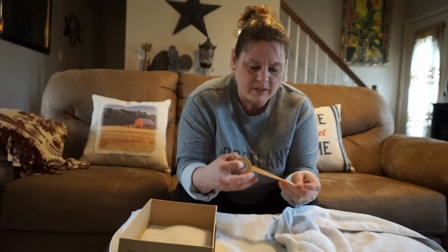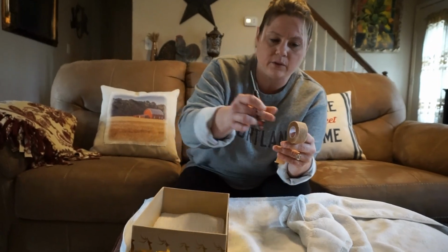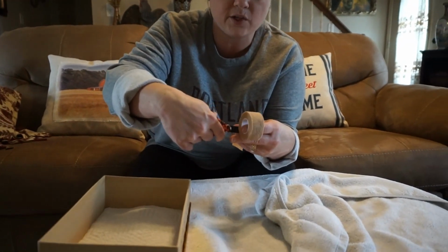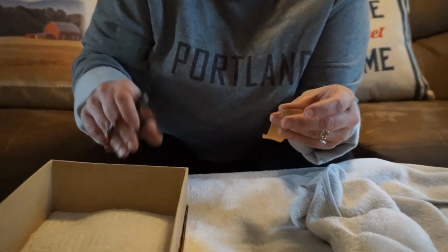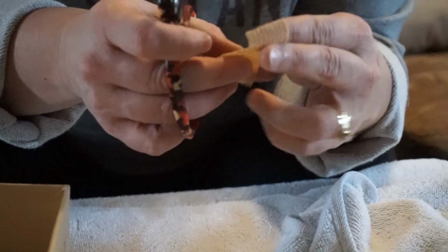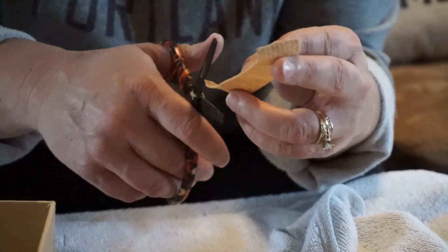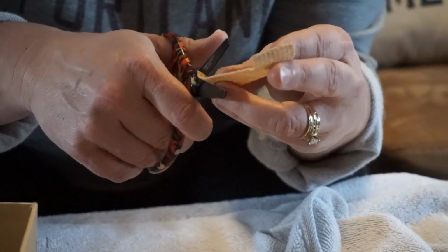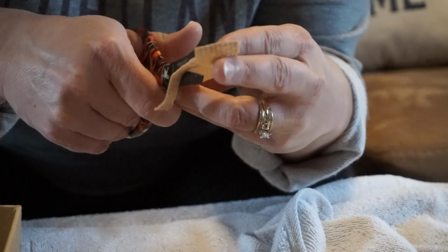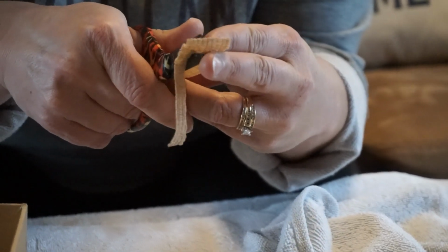So this is kind of what they told us to do. I'm going to cut a little sample, one, so that I feel a little more comfortable doing this, and two, to show you guys what they told us to do with this. I'm just going to cut some off. Do you hear? She's so unhappy right now.